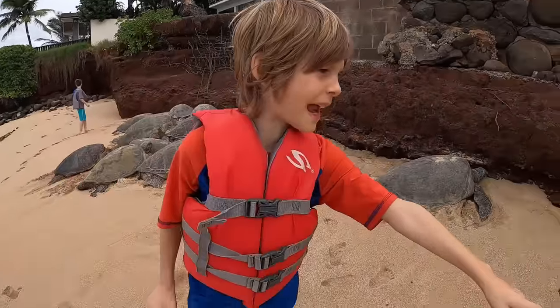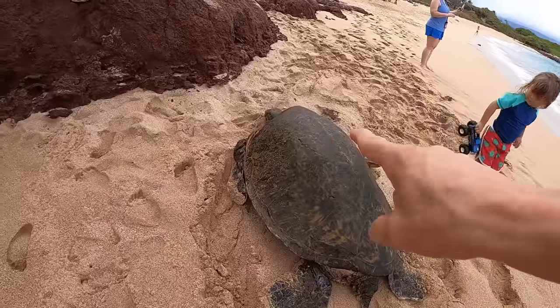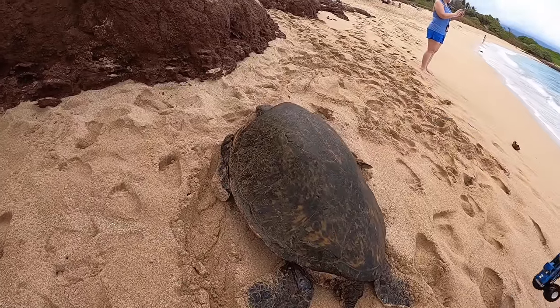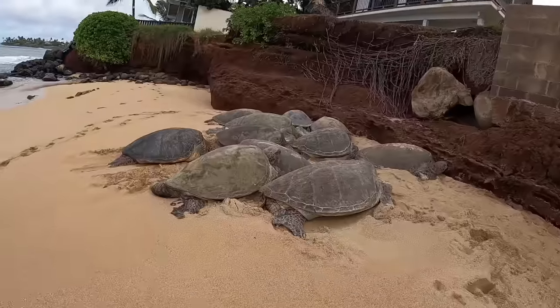What did you say? There's a crack in its shell. Is there a crack in the sea turtle shell? Yeah. Oh, you're right. This sea turtle has, maybe that was from a big shark that tried to take a bite of it, huh? Big sharks like to eat sea turtles.